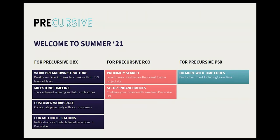Let's now see what's new this summer and what our team was working on in the last couple of weeks. On OBX, we really focused this time on two themes: powerful project management and customer collaboration. We strongly believe that being more organized and collaborating with your customers is the key to deliver their expected outcomes on time. Today, we will show you how to run your projects like a pro.